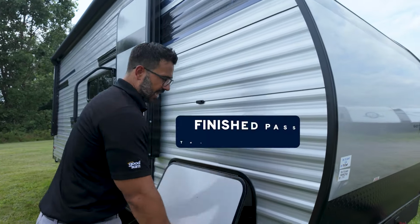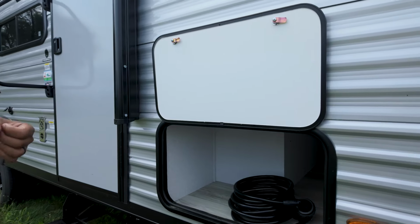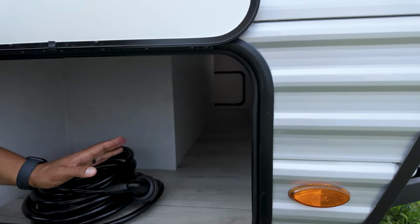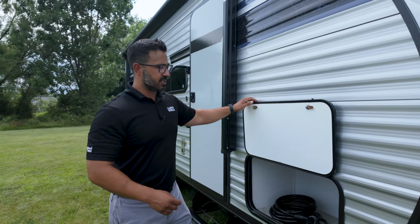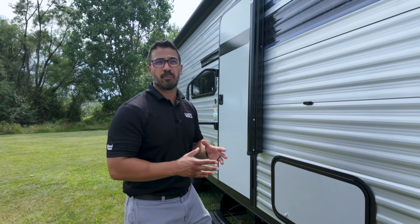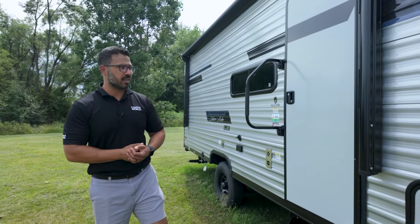If we take a look at the pass-through storage, you'll see that it does have a magnetic catch, and even though this is a Murphy bed, you actually still get pass-through. Well, not full pass-through, but you do get pass-through here, which I think is awesome, because far too often on a Murphy bed, it just cuts that off completely, and so you don't get very usable storage. I think they did a really good job, and everything in there is completely finished off, so that it is a little bit easier to take things in and out, and it just looks a heck of a lot nicer too.